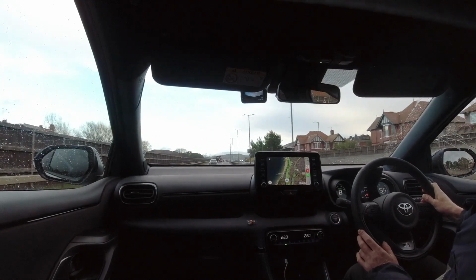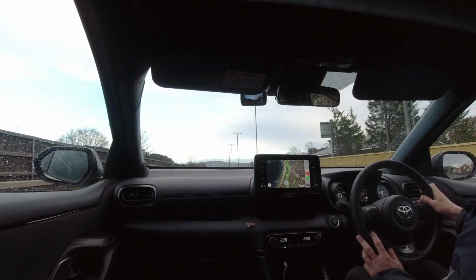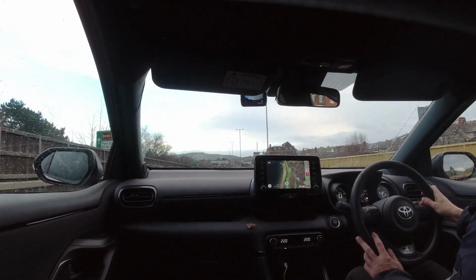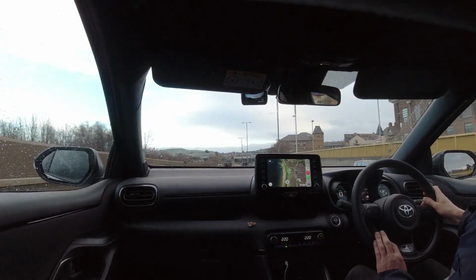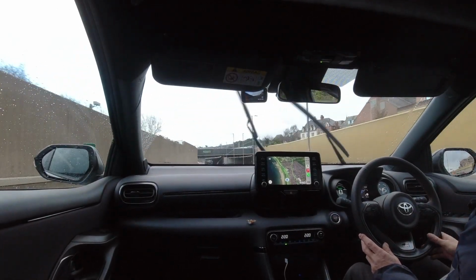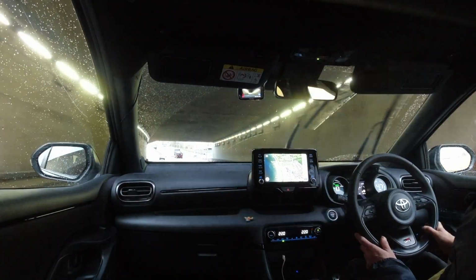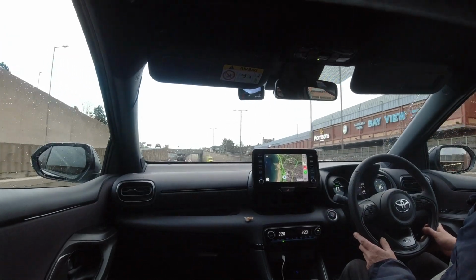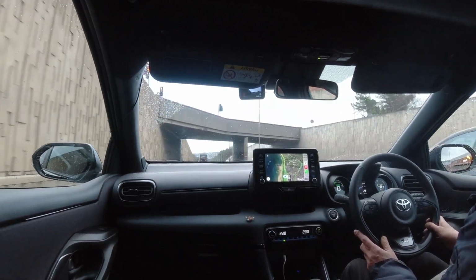Its performance is very, very smooth. It gathers pace very nicely. It's only going to get better as it gets more and more miles on it. This engine's still tight. It's a new engine, everything's new, so everything's still very tight. But my initial impressions are it's extremely well screwed together using really nice materials. It's a nice place to be. It's a nice car to drive.